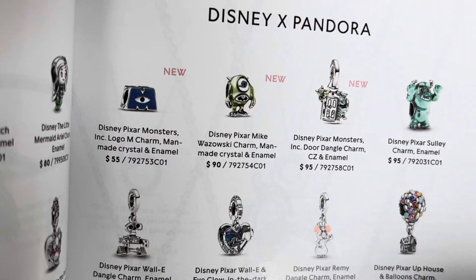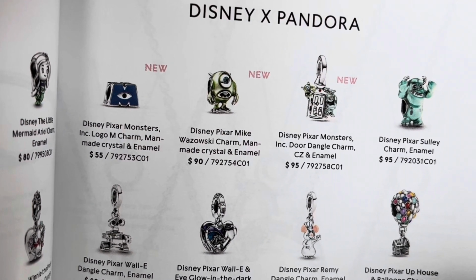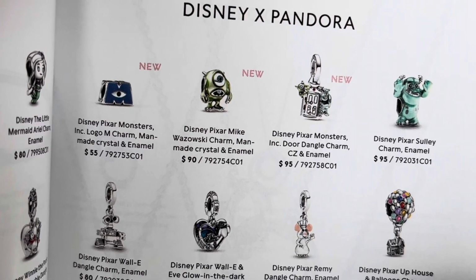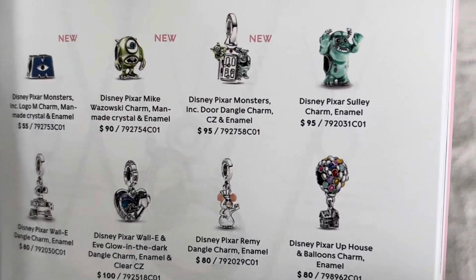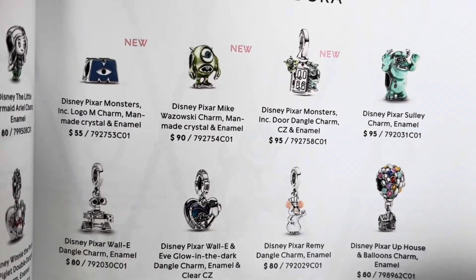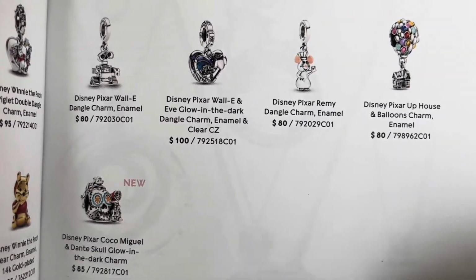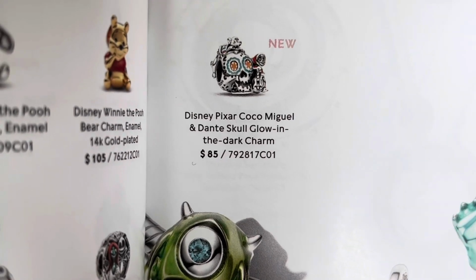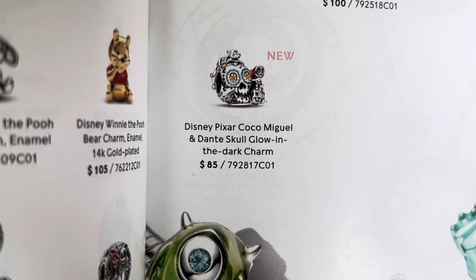So we're coming into the new Monsters Inc. And Mike Wazowski looks absolutely perfect. Like, they nailed that design. I think they did. And I already have Sully, and I think because I have Sully, I need Mike, but we'll see. And then moving down here, the Up House is still available. This one's new. The Coco Miguel and Dante Skull Glow in the Dark charm.